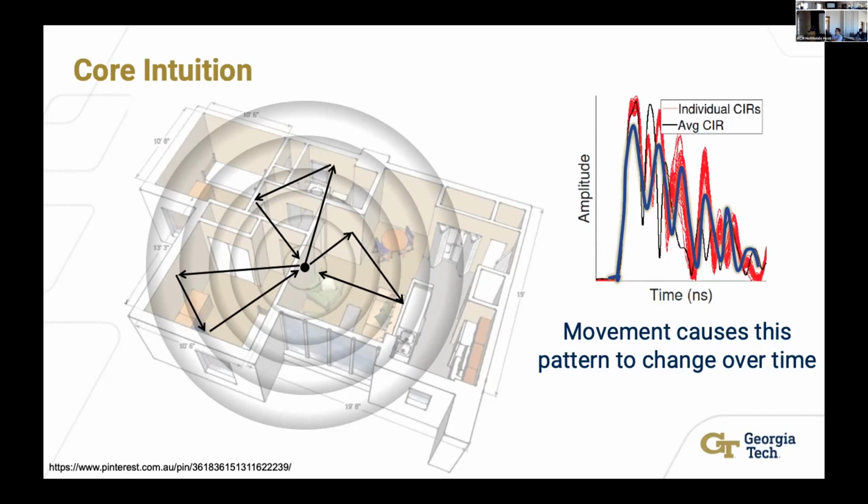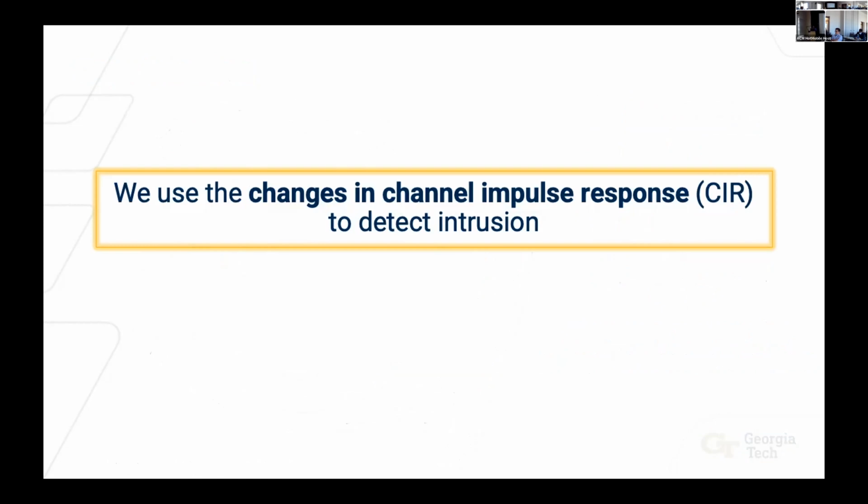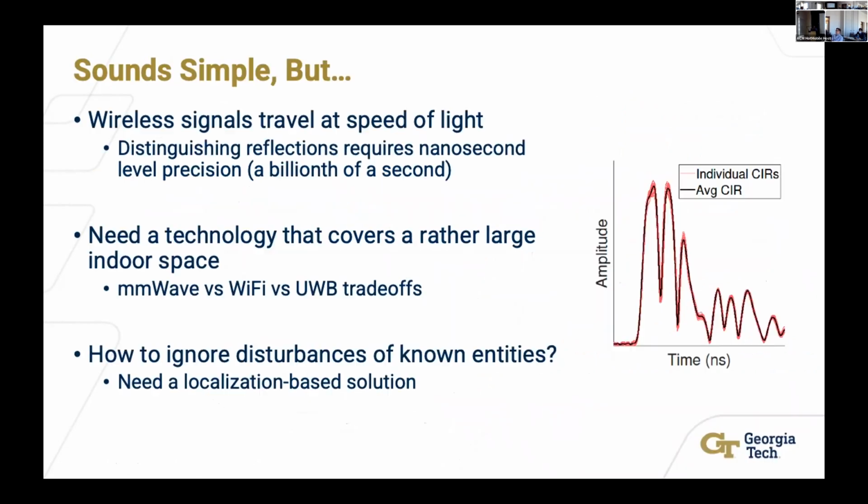Putting all of these things together, we should be able to use the changes in channel impulse response to detect intrusion. That is our core goal, and we try to achieve it. However, while this sounds simple, there are a lot of hurdles that we need to overcome.